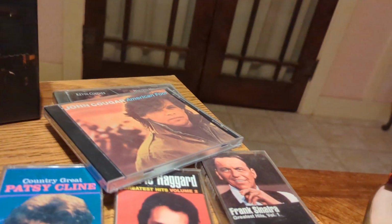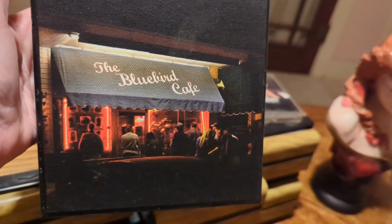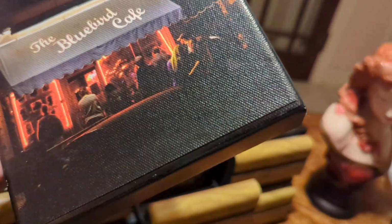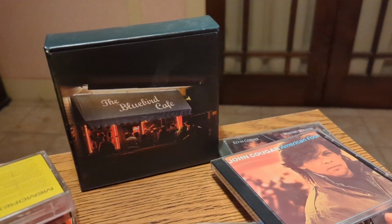Then over here, this is for me. This is the Bluebird Cafe in Nashville. I've been there a couple times, and I got a story behind that too. I'll have to tell you guys about that sometime. But I needed that for my memories of Nashville.